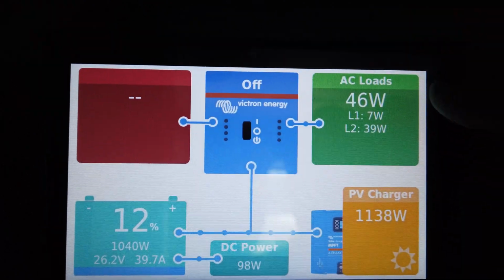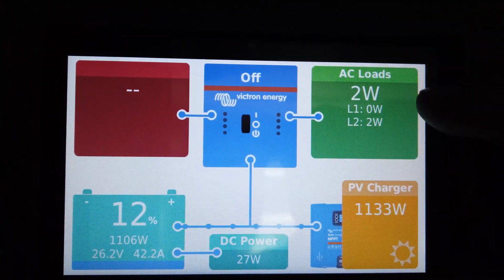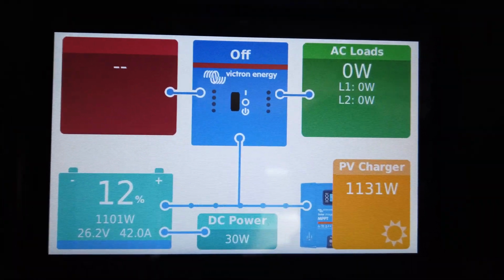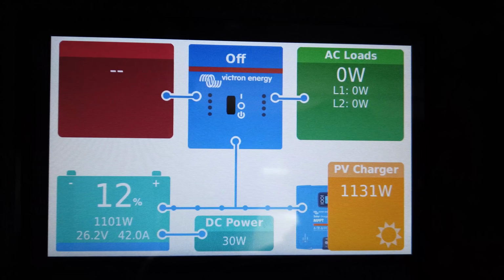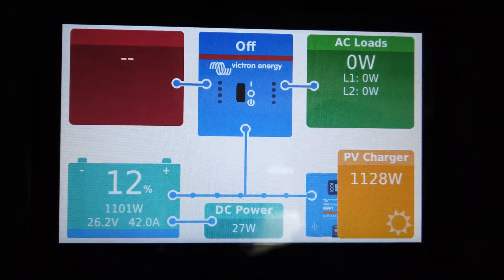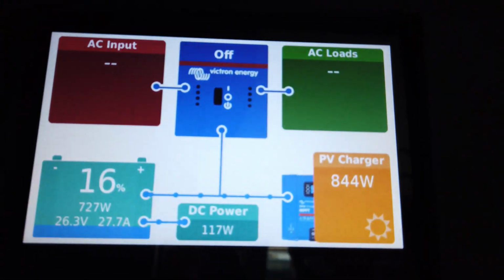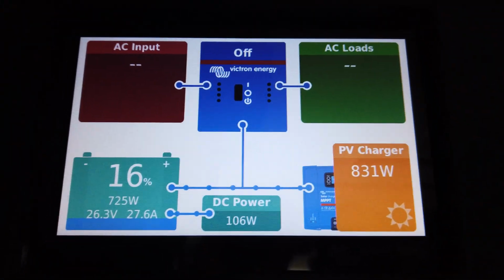They're off. So now that load of 46 watts is just some standby things in the RV, maybe the mini split, the stove, the oven, whatever. So now that much more power is going to charge the batteries. We are back home. So we're at 16% and charging at just over 800 watts.